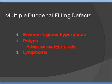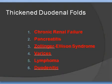If we have multiple duodenal filling defects, we can give a diagnosis of either hypertrophied Brunner's glands or polyps, or the most important is lymphoma. This is the appearance. Multiple polypoid filling defects.